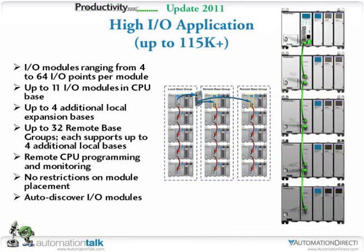High I/O application up to 115,000 plus. It was funny when they were actually testing out the high I/O, because a lot of times in the past, something might have a capability, but personally, I've called other manufacturers and said, hey, I had this high I/O count on my system, and then they're like, oh, we never tested that. Well, we made sure we did test it here. They had rooms and rooms full of racks with the Productivity3000 all wired up.